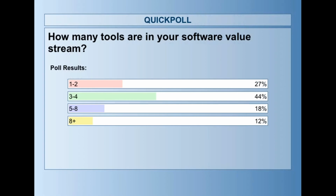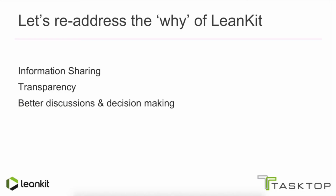Let's take a step back real quick and readdress the why of Leankit, and it'll make sense why I'm talking about this. Remember, at a theoretical level, all you needed was sticky notes. But at some point, it was obvious that you outgrew that system. So again, Leankit provides instant sharing. When I make an update, you see it at your desk, regardless of where you are, and you don't have to walk down the hall to see sticky notes.